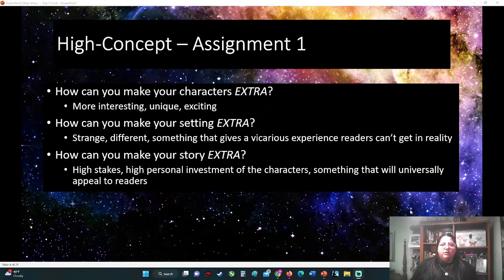The next thing is how do you make your setting extra? And we're going to go into setting with world building. But if you can get a couple of preliminary ideas in this first section, you probably won't do the Google Doc until after we're done. But in this, you want to try to think about what can you do with your setting that would make it a vicarious experience that readers aren't going to get in real life. Obviously people are never going to experience space or Mars or a magic school, or Lord of the Rings or even a jungle. So you want to make the setting amazing and something that they would never experience without your novel, right?